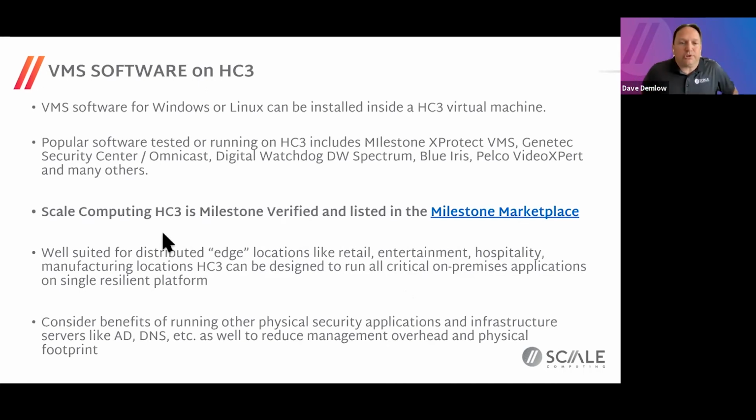Hyperconvergence is really well suited for distributed edge locations like retail, entertainment, hospitality, manufacturing, because it can run all the on-premises applications that are critical on that single resilient platform. Everything's inherently resilient and is designed to be easy to deploy, as Jeff mentioned. It doesn't require IT staff on site. It's self-healing, it's resilient, it's going to heal itself.